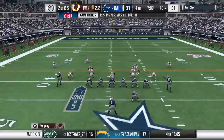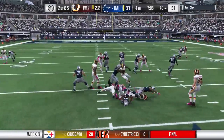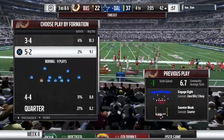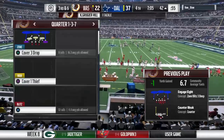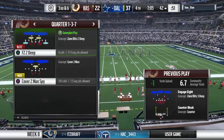They come up in an offset I. On 2nd down, Elliott. And this one's going to go the wrong way. The Redskins looking for another timeout, and they get it. That's going to be their 2nd. They'll be left with 1 more plus the 2-minute warning, and we'll be back.